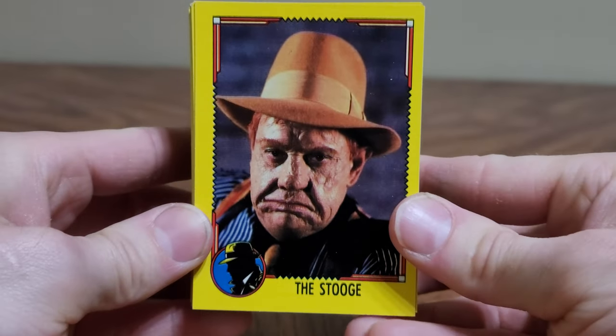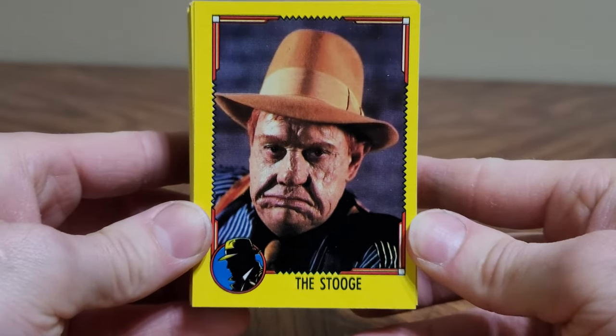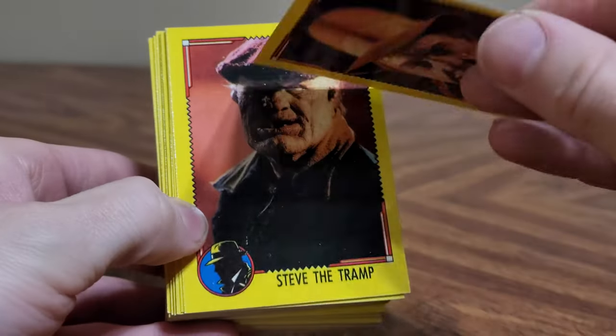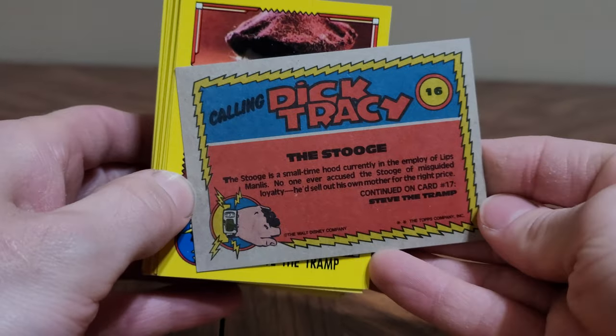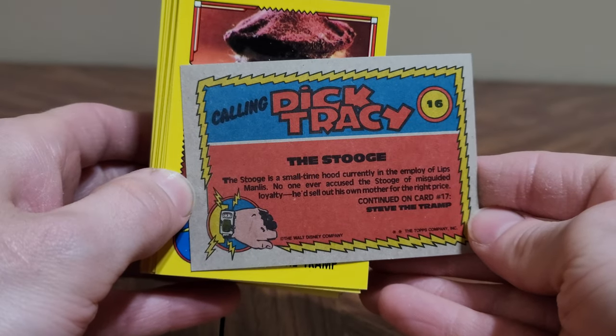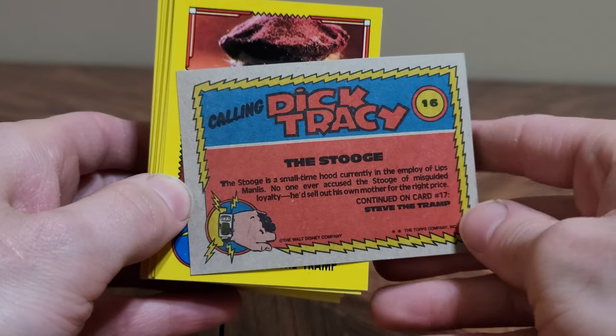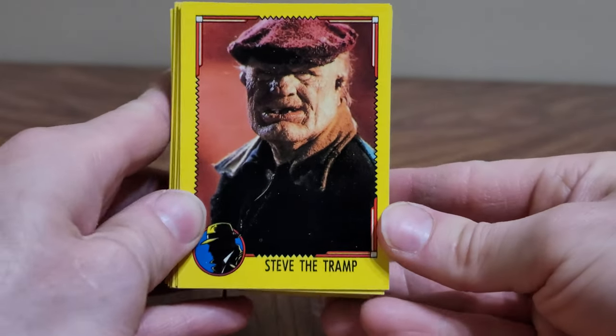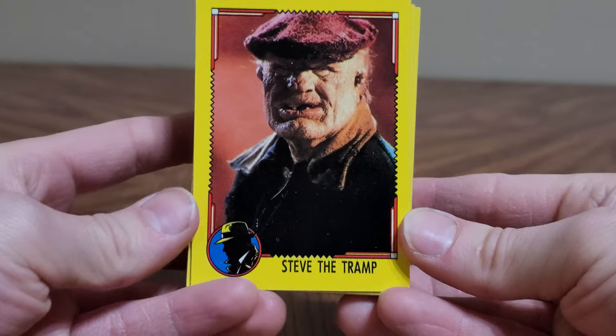It's the Stooge. Where are the other two? They're gone already. It's a Three Stooges joke for anyone who didn't know. Oh yeah. Though anyone who clicks on the video with these cards, I'm pretty sure they'd know who the Three Stooges are.